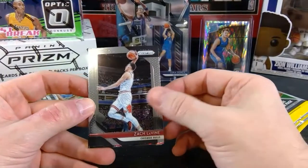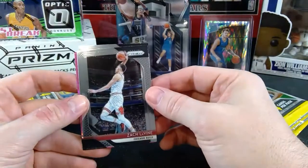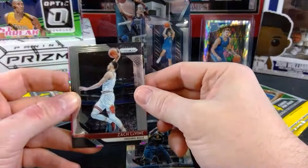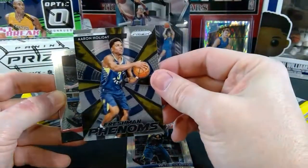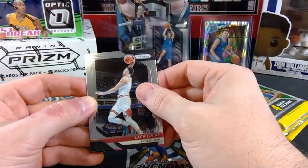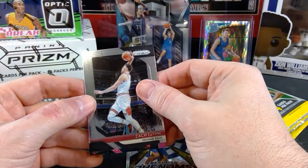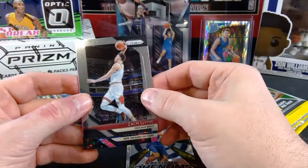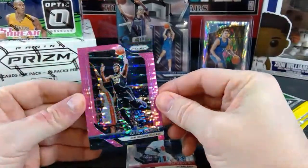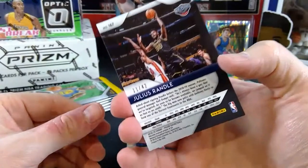All right, we got a Zach LaVine. Ooh, got a pink. Looks like a Pulsar. Victor Oladipo. Go from the back. Aaron Holiday. It's two Pacers in a row. Can I be a rookie? Nope. That's a Pelican. Julius Randle. Pink Pulsar. That would have been a nice Luka. Actually, or a Trey. Ooh. 11 of 42.